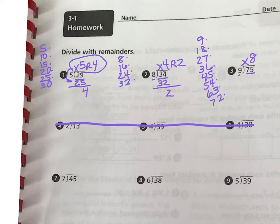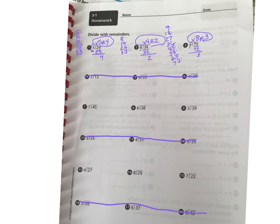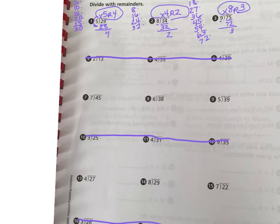8 times my outside number is 72. 5 take away 2 is 3, and I am done. Isn't this kind of nice, just to not have to bring down, right? Sagan forgot to circle. All right, so I am going to leave you with 6 today because I know you can do it, okay?